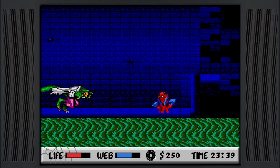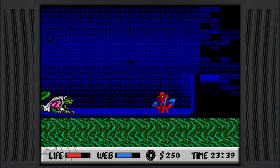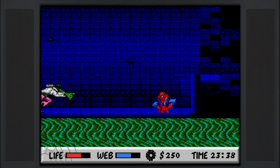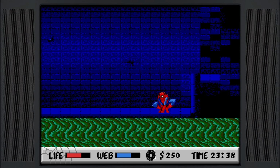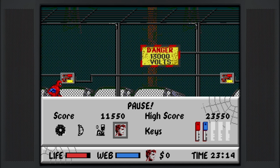First, one of the main gimmicks of the game revolves around taking photographs for the Daily Bugle. You can take up to 3 photos per level and receive more money with the more interesting photos that you take, aka taking pictures of bosses. This money goes towards refilling your web at the end of each level.